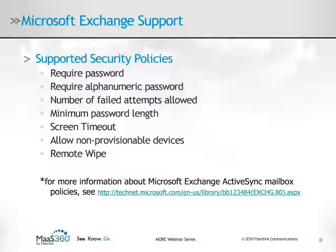Minimum password length. This ActiveSync mailbox policy sets a minimum number of letters or numbers for a PIN or password. 2.2 supports PINs and passwords of up to 16 characters. Screen timeout. This is the time without user input before the password must be re-entered. To allow non-provisionable devices. This ActiveSync mailbox policy controls whether devices that do not support all of your mailbox policies can synchronize information with your Exchange server.